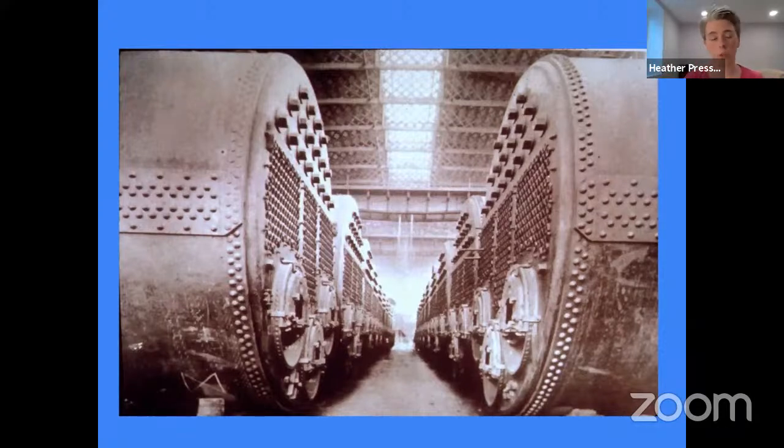The engines, as you can imagine, based on the size of these boilers, were huge. They were actually the size of a three-story house. Almost 900 crew members were hired to work on the ship as stewards, lookouts, the guys working in the engine room shoveling all that coal, all sorts of different jobs. But 900 people for this one ship, just to work on the ship.